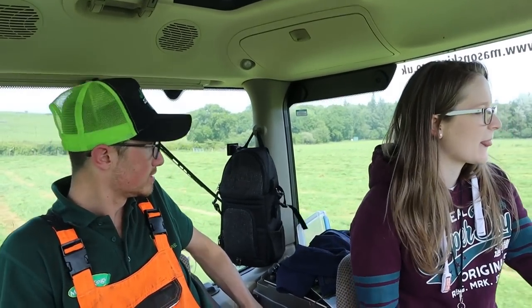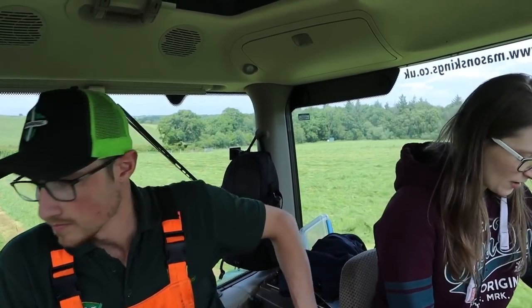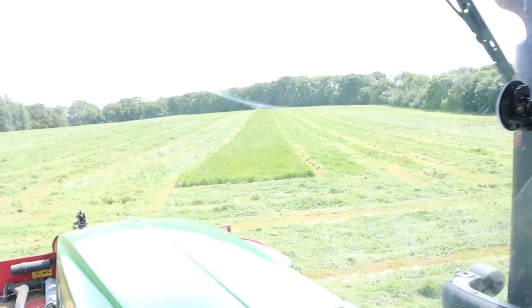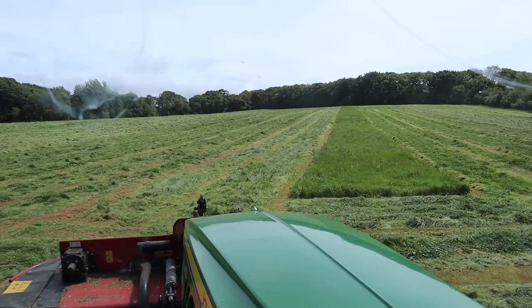Brakes loving life. Proper heavy in the middle of this field, we were struggling going up the hill. Last swipe. How satisfying.